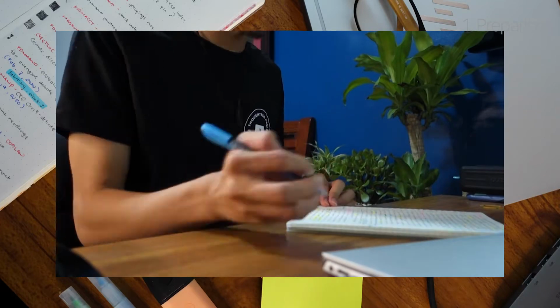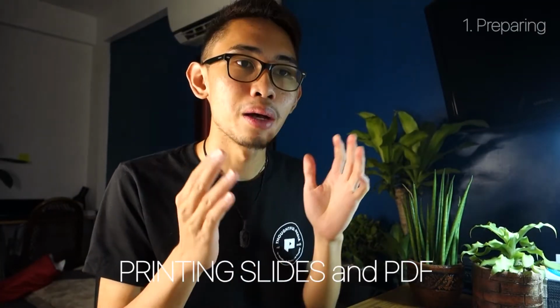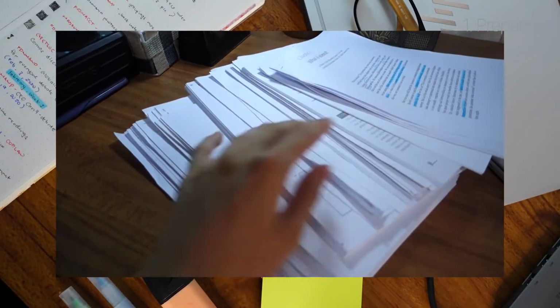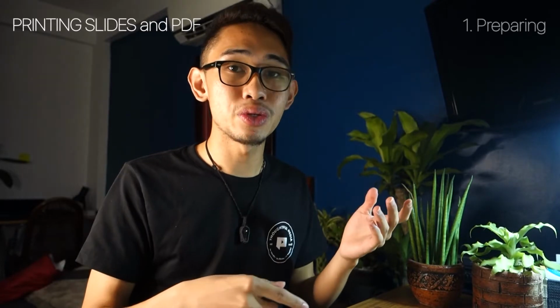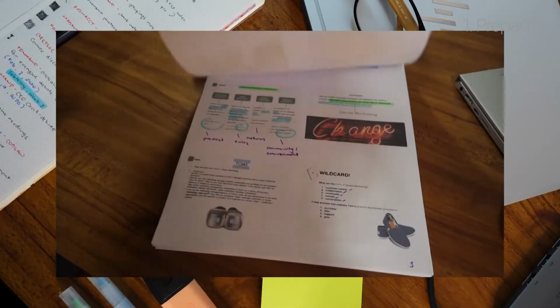For self-studying, I personally like to print all the slides and all the PDFs. But guys, if you are doing that, please try to conserve paper. Use the back. Use recycled paper. If you have papers that you don't need, use the back side of it. Save the earth. This way, you could easily annotate, and personally, it is easier to browse printed notes.